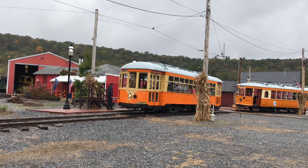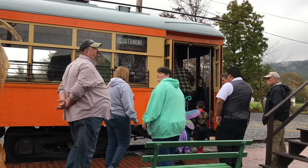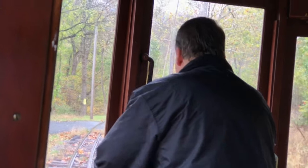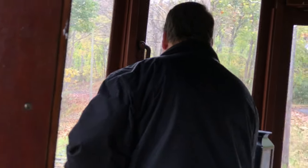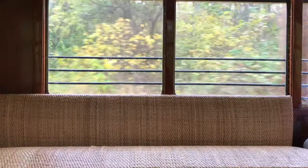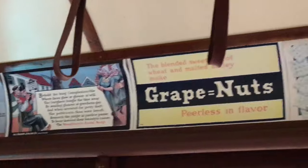Another Johnstown car resides on these rails, number 355. And as a nerd for all things Johnstown, I couldn't resist the chance to take a second trip down Backlog Creek on a Johnstown trolley. The 355 is what one thinks of when you hear the word trolley. The old wooden interior, the creaking seats. The old advertisements. Especially got to love the Lone Ranger one.